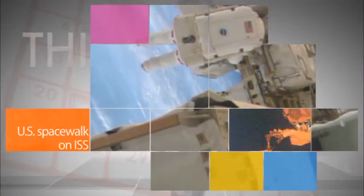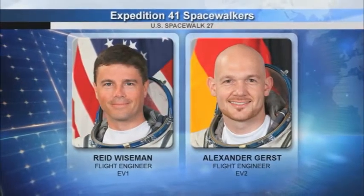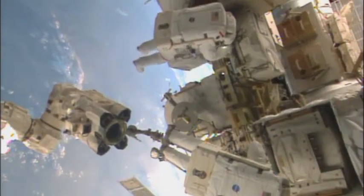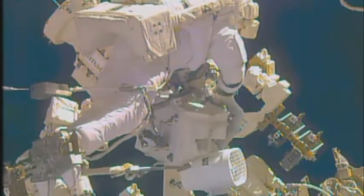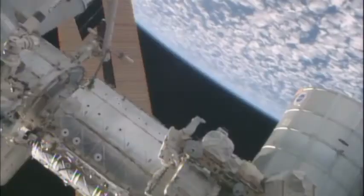Aboard the International Space Station, Expedition 41 flight engineers Reid Wiseman of NASA and Alexander Gerst of the European Space Agency donned U.S. spacesuits for an October 7th spacewalk to relocate a failed cooling pump and to install a backup power cable device for the station's rail car system.